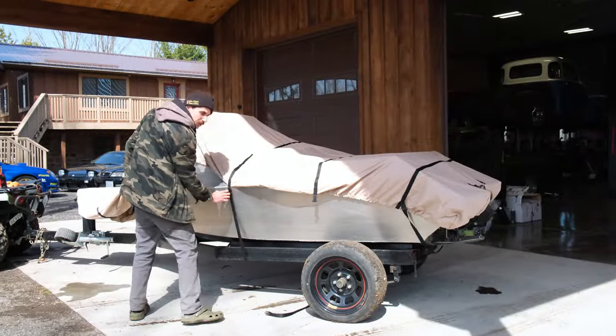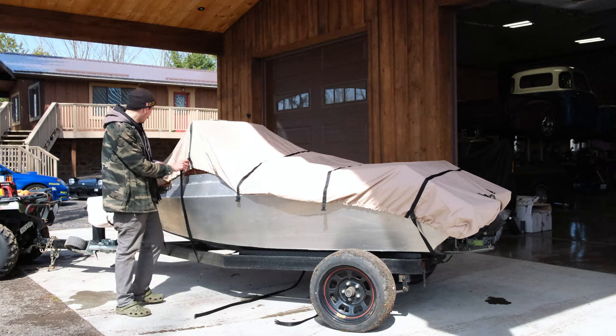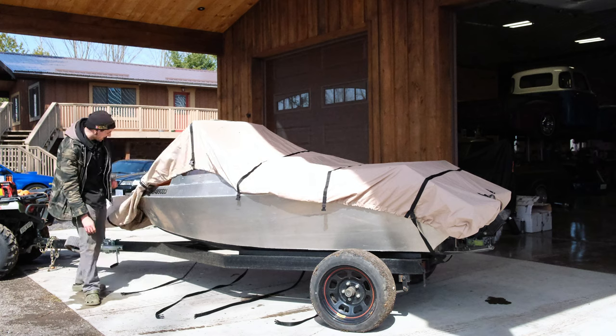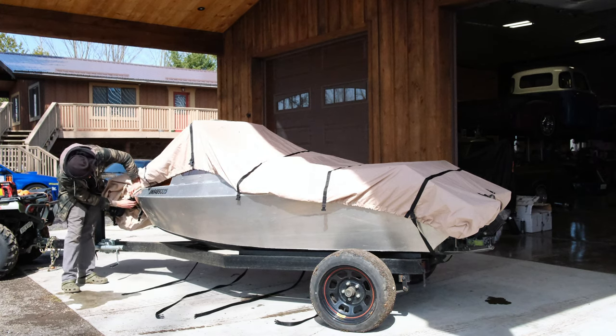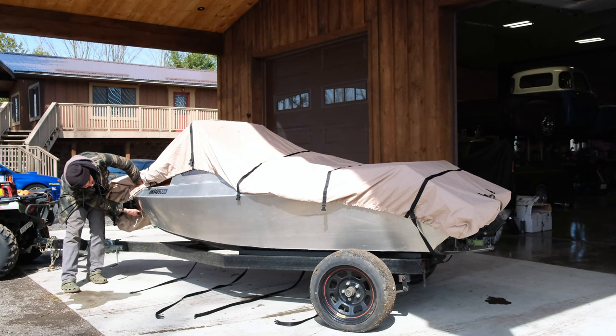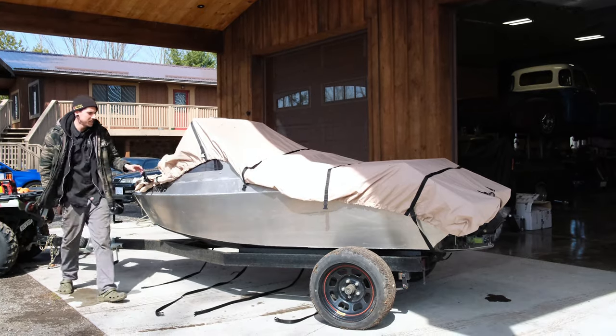Man, it's like Christmas morning in spring, pulling out the boat from its winter hibernation. The K-Series jet boat. Yeah, it's been lacking some rocks. It loves finding rocks. It's what it's good at, as you can tell from the side of it. Likes going where no man should go.